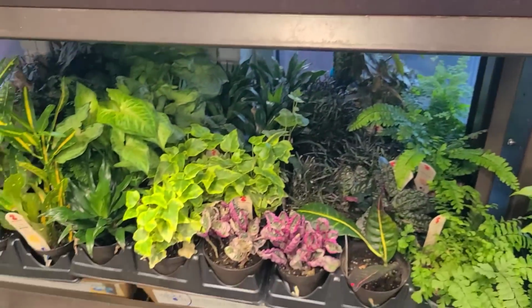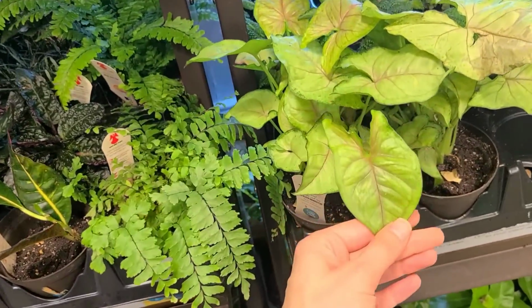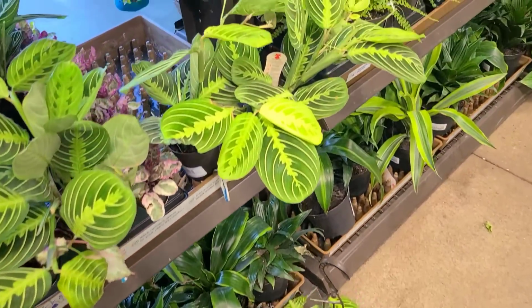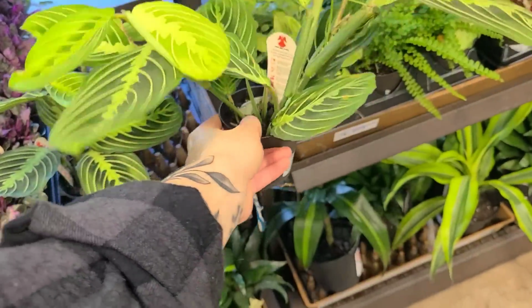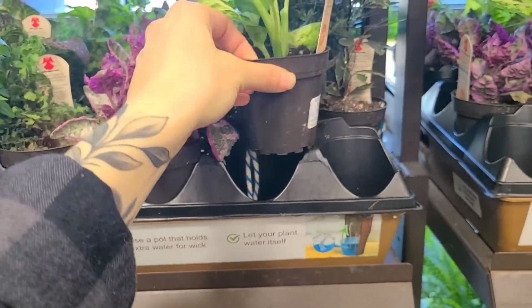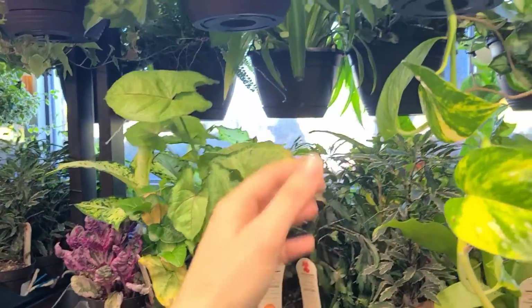So, some croton, lots of ivy, some more syngoniums hiding in here. Lots of different syngonium varieties in here. I don't know, like, should I get it? I don't know. I feel like I don't need it. Maybe I should just get this one little baby one and start with that. Some Diefenbachias in here. So these smaller containers are $4.98, and then the slightly larger ones are $6.98. In case anybody was wondering.